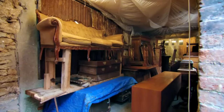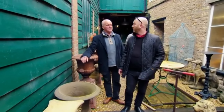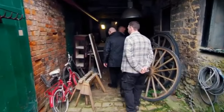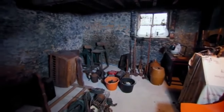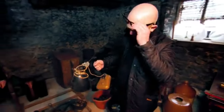So how long have you been in the business then? 42 years. Wow. But most of that was stripping pine the hard way. It's unusual to find a shoe factory in a country town, so I'm hoping to find a few gems. Another little room here. Is this open to the public? No, not normally. That's nice. So it's all come out from one clearance?